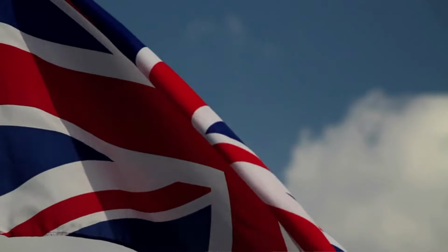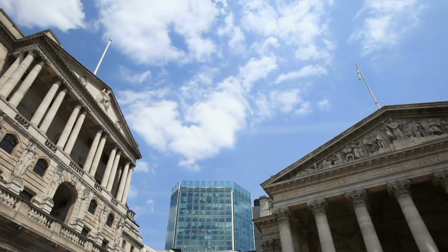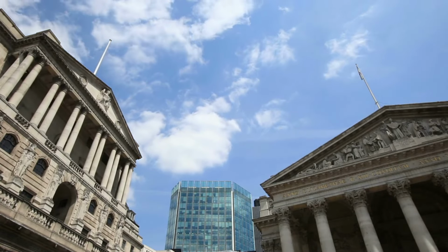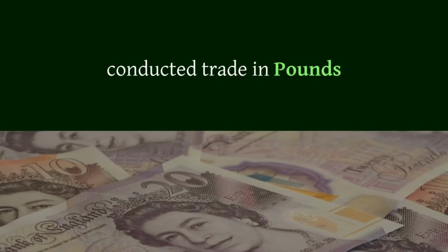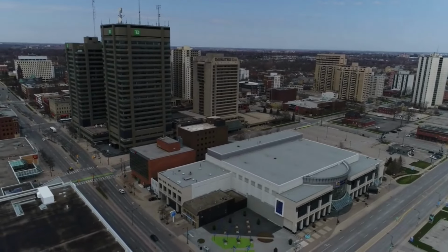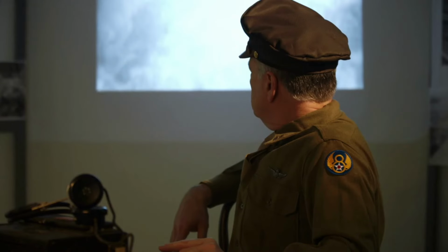This was the age of the British Empire, and the gold standard helped fuel its expansion. London became the epicenter of global finance, and the British pound became the world's reserve currency. Countries held their wealth in pounds, conducted trade in pounds, and measured the strength of their economies against the pound. By 1914, roughly 60% of the world's international loans were issued in British pounds. But no empire lasts forever.